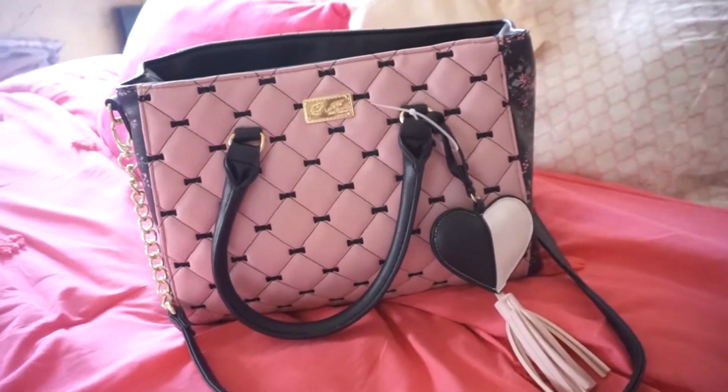I mean, it is a $98 bag, and that for me is a little bit steep, but it isn't $98. I actually got it on sale for $20. Yes, this bag was only $20, which I can't believe either. That is such a steal. So I ended up buying my first designer bag, and it's really exciting.